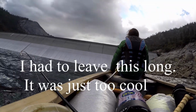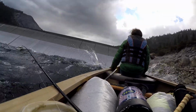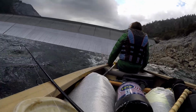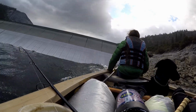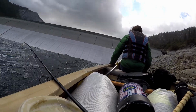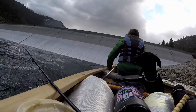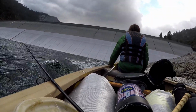Whoa! Oh, God! Oh! Oh, Dad! Oh, Dad! We're almost there. Now calm down when we close the dam. Oh no! Oh, they're calming down a little bit. Oh man! Oh!